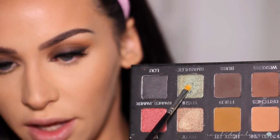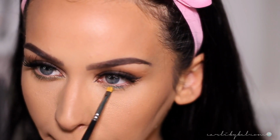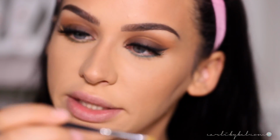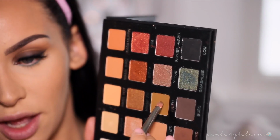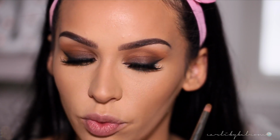I'm picking up a little bit of the color Smashly, and I'm applying that on my lower lash line. By the way, I applied that with my M170-4. And then with my pencil brush, I'm picking up the color Fried, and I'm blending that into the green so you guys can see how much it changed. I didn't want it to be too forest green. I wanted it to be more of a yellow green. So I'm just gonna blend that in and then downwards.